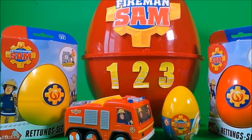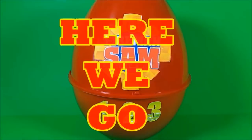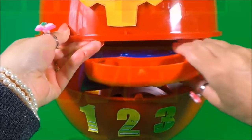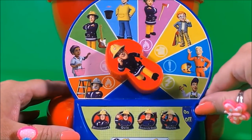So let's take a look inside the egg. Here we go. First surprise is a Fireman Sam toy. Let's turn it on and check it out.